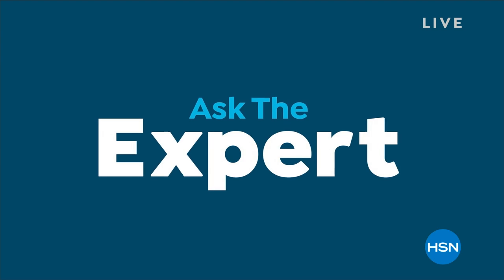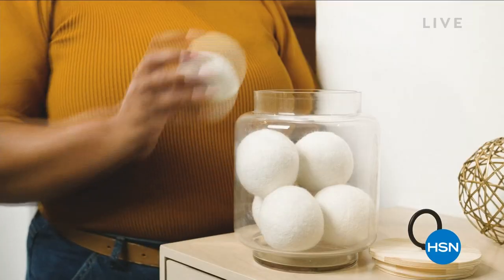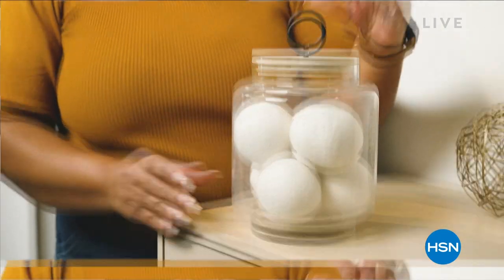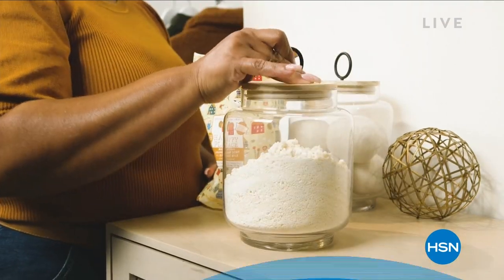With Get Neat with Lisa, and I am so excited to share my top tip for helping you get organized this year. One of my favorite ways to organize is called decanting. When you take the contents from an original container and put it into a clear storage jar, it is not only aesthetically pleasing, it also helps you know when you need to buy more.